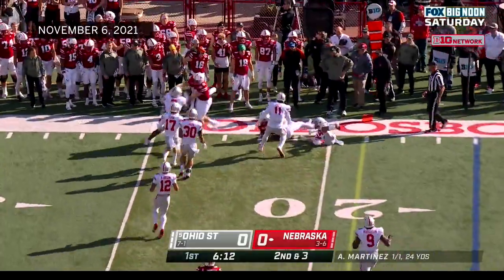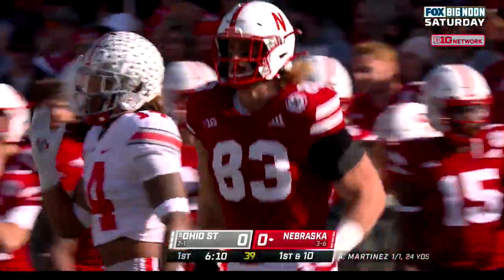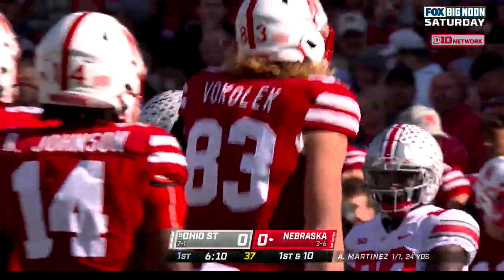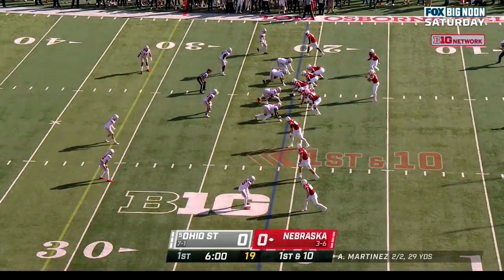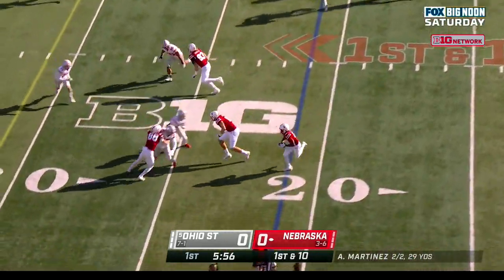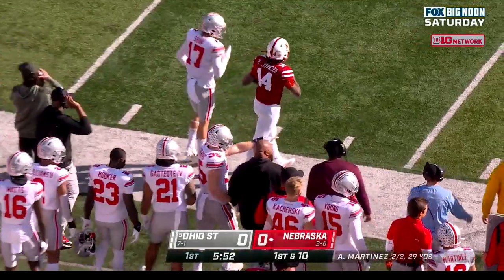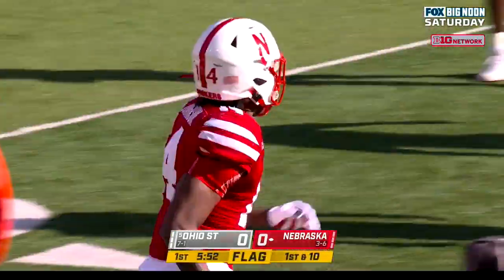And they'll swing it out wide. Vokolek, backup tight end, junior from Missouri, will pick up 5 yards. First down and 10 at the 21. Martinez drops it off in the flats. Johnson with running room, and he'll get up the field for positive yardage.